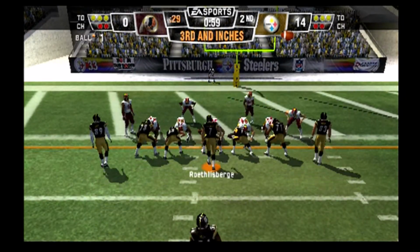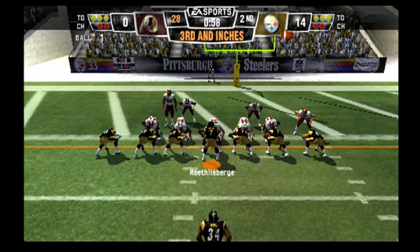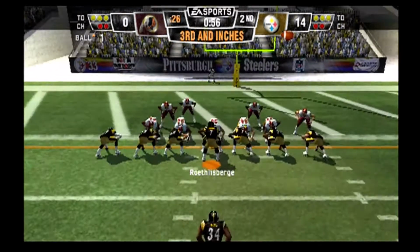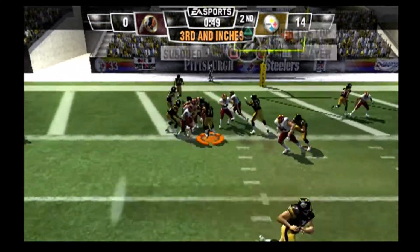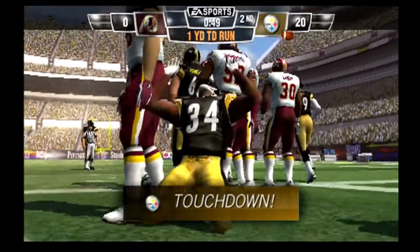Let's go! Go, baby, let's go! This is what we like right here. Hot, hot, hot. That's it, man, that's it. Come on, come on. Hot, hot. Touchdown, Pittsburgh.